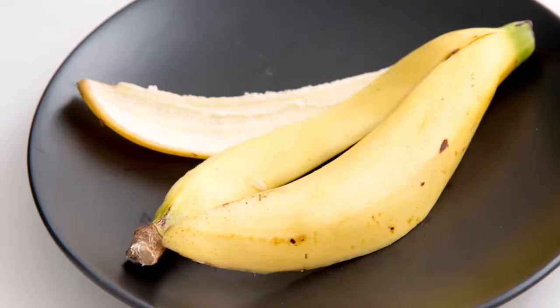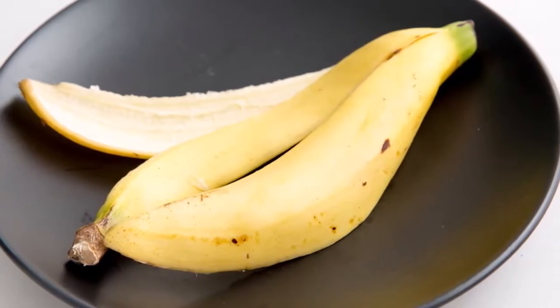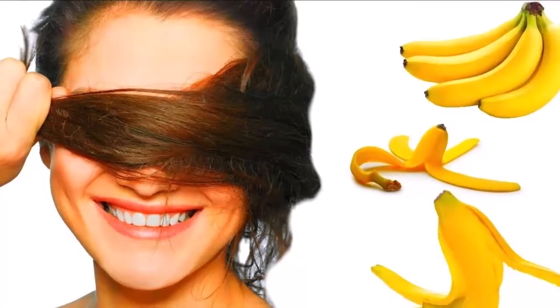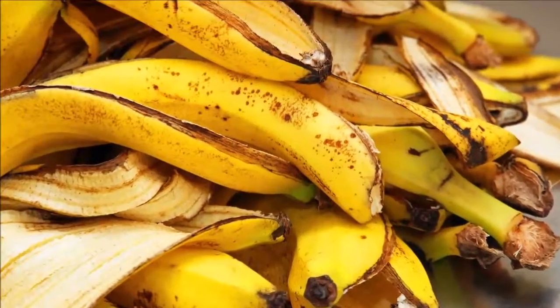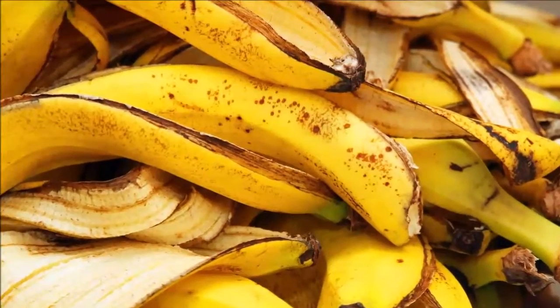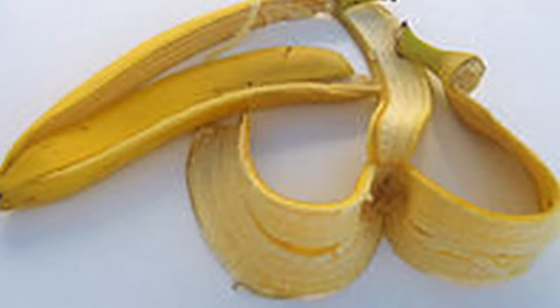2. Whitening teeth. Rubbing the ripe banana peel on your teeth helps maintain their natural white, something that most people would like to have, but it is usually a very expensive dental clinical process. With this home remedy you no longer have excuses not to have white teeth. You should only rub the peel on the inner part for about 5 minutes, and in a few days you will notice the difference.